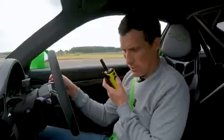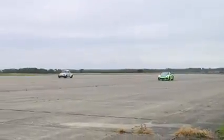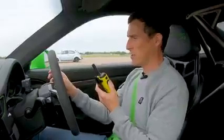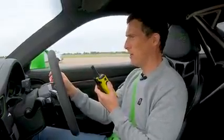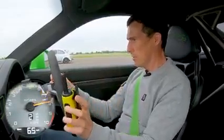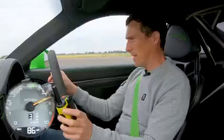Right, we'll try something else. So, this time, we're getting it from 50 miles an hour, and I think I'm going to be in second gear. It's quite interesting to see the response of this engine compared to that electric car. Here we go. 3, 2, 1, go. It was close.